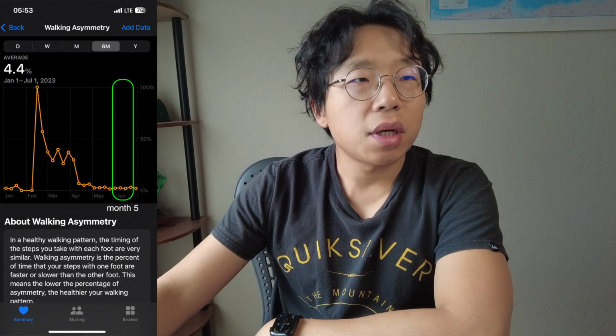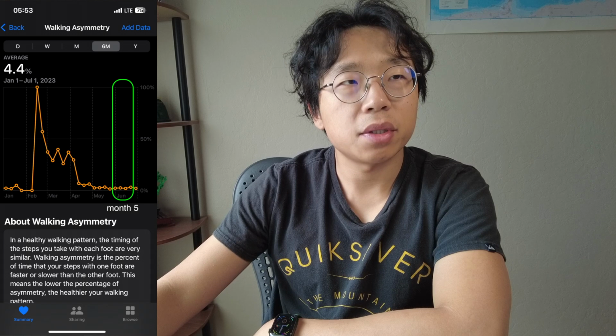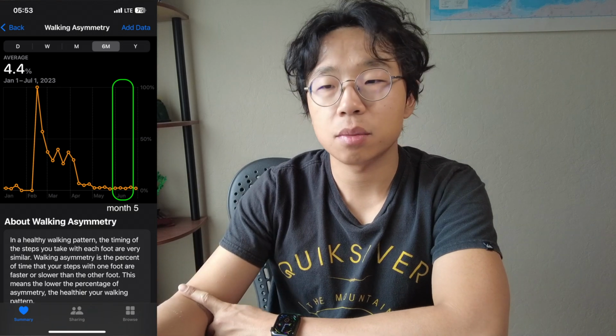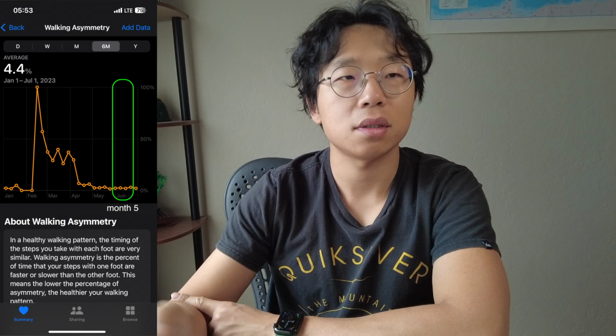The walking asymmetry, I don't think it moves too much. It may reduce a little bit based on the average number, but overall, I think it stays at a similar level, which, again, speaks to the surprise of walking steadiness, because the walking steadiness metric is supposed to be based on walking asymmetry as well, right? So if walking asymmetry reduces, why does the walking steadiness decrease? That's interesting. Like I said, I'll follow up on that. I think that was everything about my walking trend.